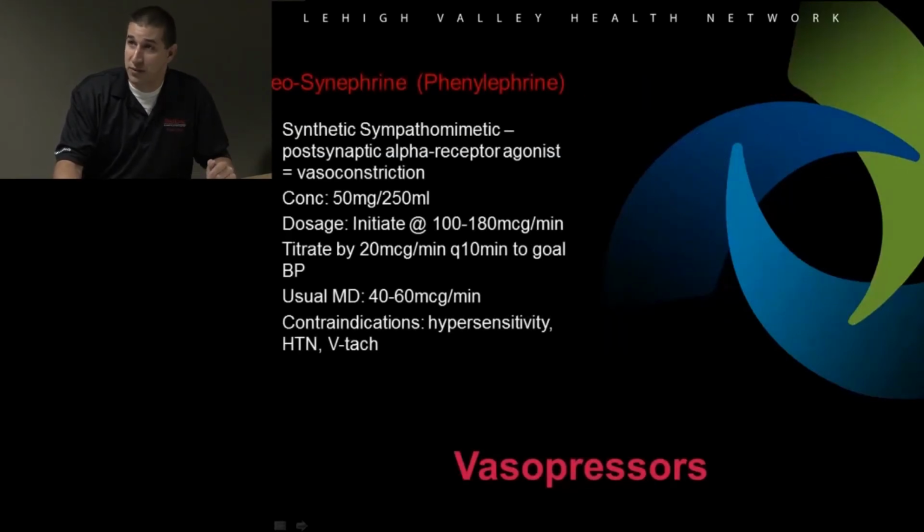A couple more vasopressors. We'll take a look at neosynephrine or phenylephrine. While it's not a medication that is part of our repertoire or in our IHOP drug bag, it is a medication that I wanted to add in here because we are starting to see a lot more of this on our interfacility transports. So this medication, it is a synthetic sympathomimetic, causing that postsynaptic alpha receptor agonist. And basically that just means it's going to be massive vasoconstriction.